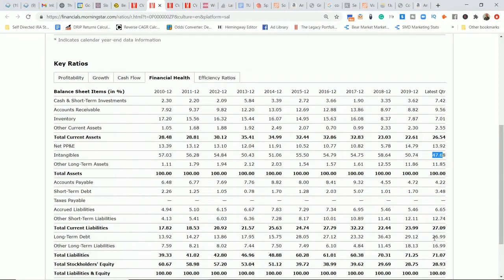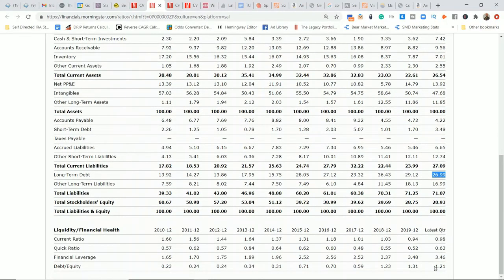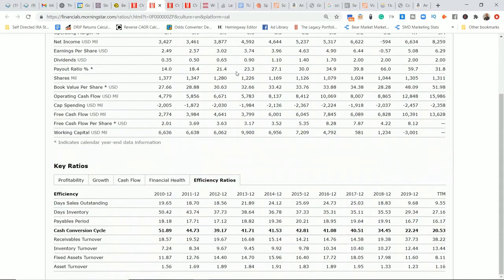Short-term debt, long-term debt, not terrible actually. We'll see the absolute numbers here in a minute. Debt to equity ratio is a little bit above what I look for. I look for anything below 1 typically. So it's just a little bit above that. Again, not a huge deal in this case, depending on what the absolute numbers are.